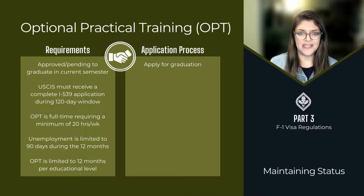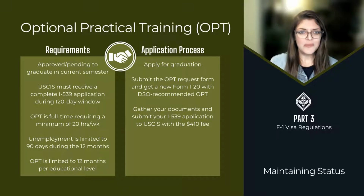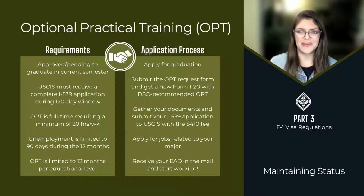To apply for OPT, you must first apply for graduation, then submit our request form to get the DSO recommendation on your Form I-20. Then you must gather the required documents for USCIS. See our website for the full list. And submit the complete application online with the $410 filing fee. While your application is pending, you can start applying for jobs related to your major. Once you receive your Employment Authorization Document, or EAD, card in the mail, you can start working.